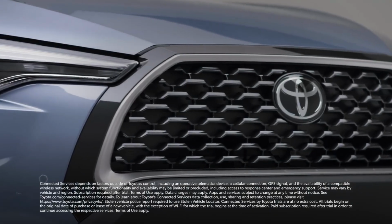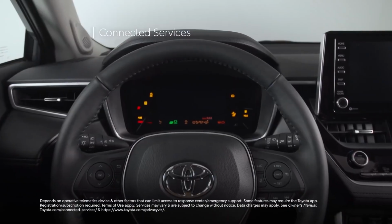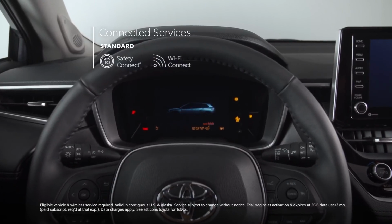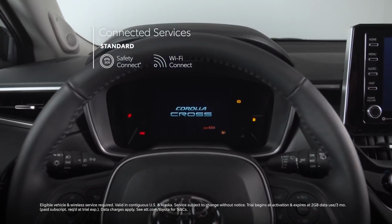Naturally, you'll also get access to Toyota's seriously handy connected services. For all 3 grades, that means standard trials to the Safety Connect service that's ready to call for help if something goes wrong on the road. And the Wi-Fi Connect hotspot serving up 4G access for up to 5 devices.